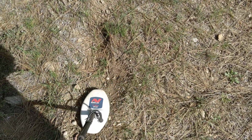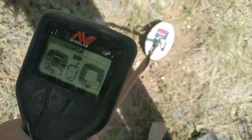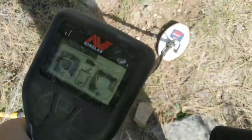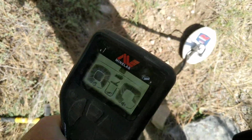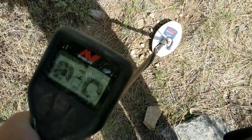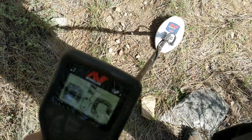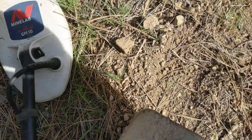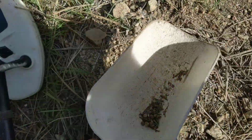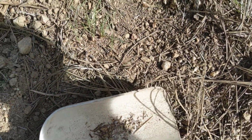I'm getting a little bit of signal in here. It wants to go far left. Then it wants to go right. Right, so it's going left, and I'm going to think, you know, trash, but since we know there's gold in this area, we're going to go ahead and dig this one up. Just to show how sensitive this thing is, I've taken a little bit of a scoop off the top, and we narrowed it down. Whatever it is is definitely in there, if we can pull it out.